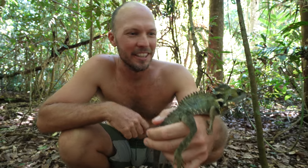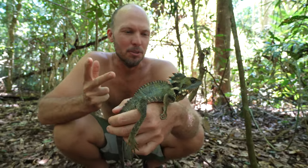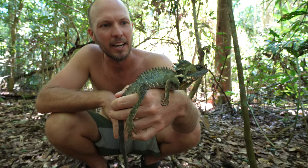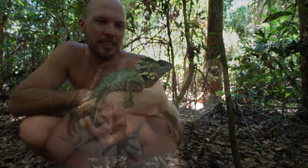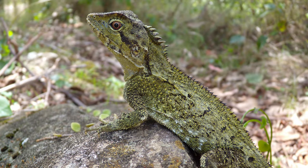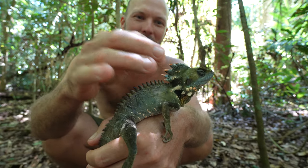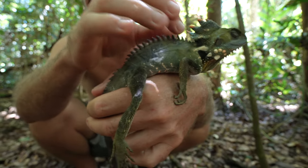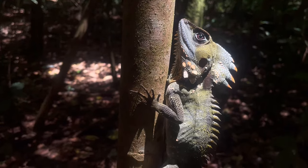Wow, alright, another really interesting thing I find about these Boyd's dragons. They're one of two of the Hypsilorus genus, so they're one of two dragons that look like this in Australia. There's its cousin down in southeast Queensland, the southern angle-headed dragon, but this guy's just so much more elaborate than the southern angle-head. The spines on the crest here are far more pronounced. Like, you can see these lateral spines across the back here. Just an absolutely beautiful species.